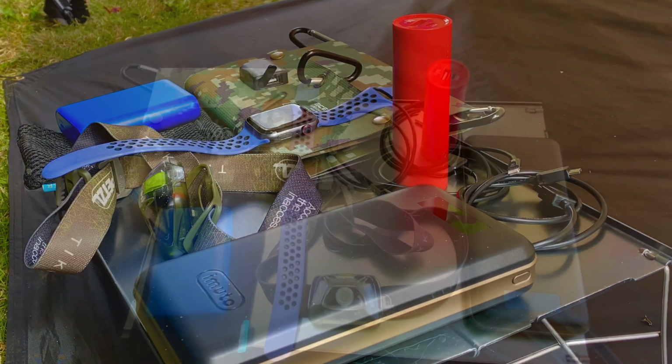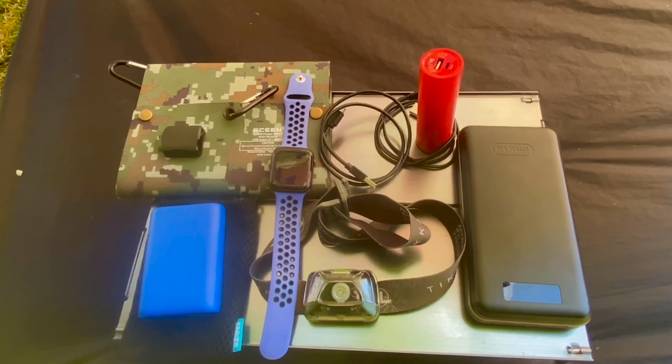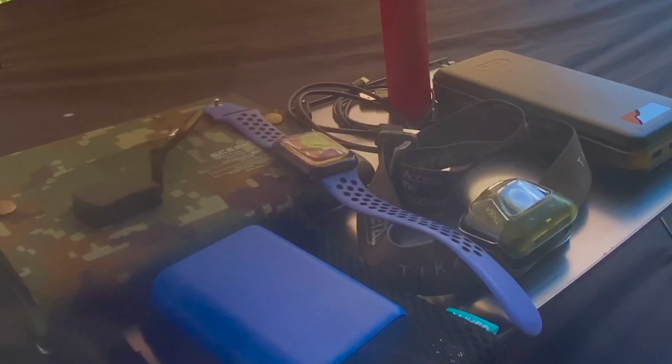And obviously, if you're spending longer periods of time off-grid, you need to look at different power options for the technology you use. And with that in mind, here are the three devices I take with me regularly on wild camps. First device is the iPhone 11 Pro Max. Obviously you can't see it because I'm using it for filming. This is for filming, communication and entertainment, and is the most power hungry of all my devices.